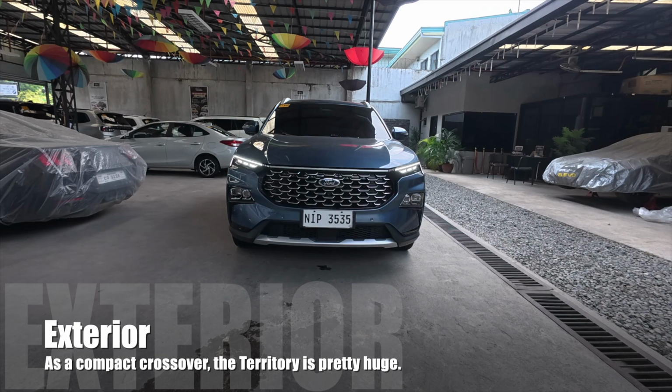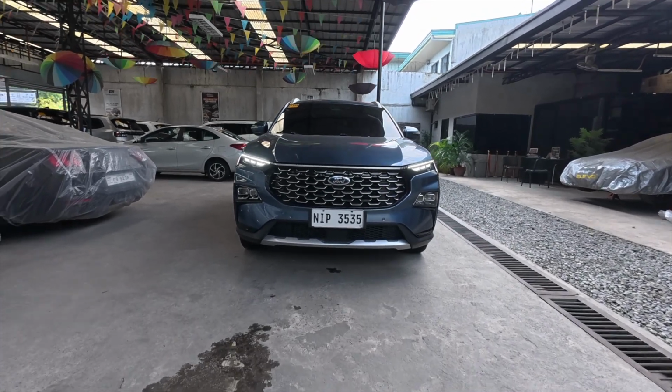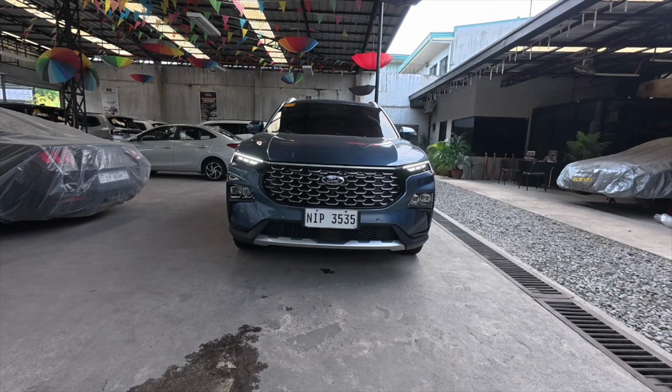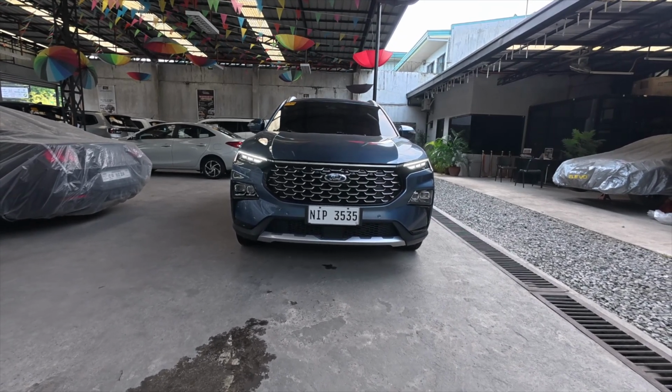We're now looking at the exterior of the 2024 Ford Territory Titanium X. This one has a lot of creature comforts and features that you will really appreciate. And perhaps those things explain why there are a lot of Ford Territories nowadays.